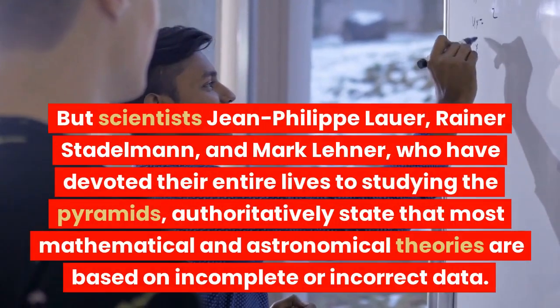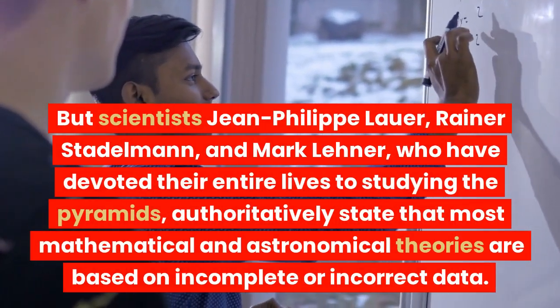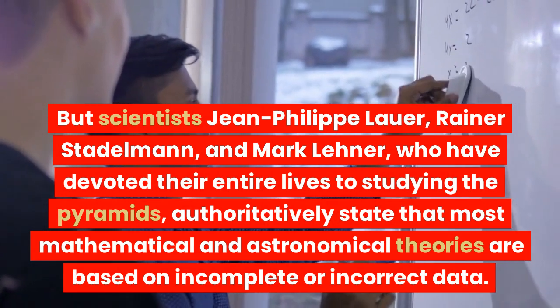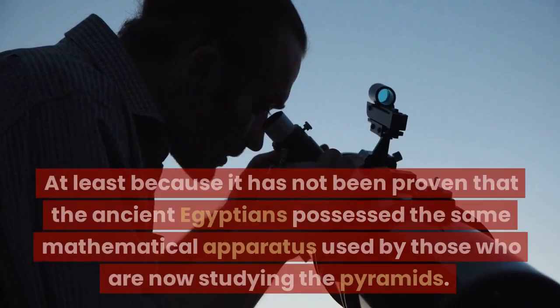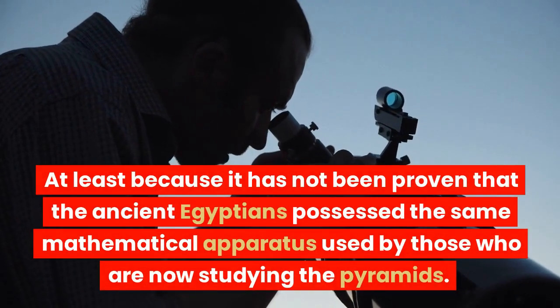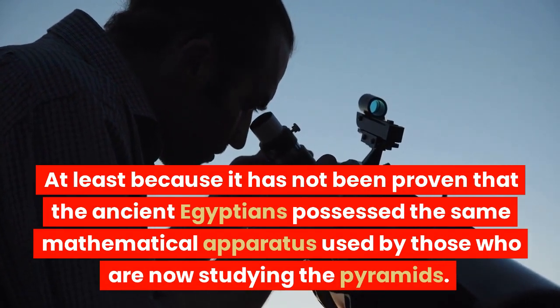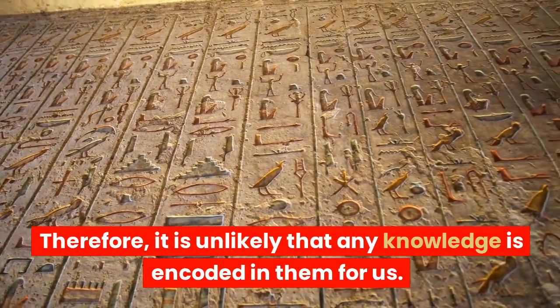But scientists Jean-Philippe Lauer, Rainer Stadelmann, and Mark Lehner, who have devoted their entire lives to studying the pyramids, authoritatively state that most mathematical and astronomical theories are based on incomplete or incorrect data. At least because it has not been proven that the ancient Egyptians possessed the same mathematical apparatus used by those who are now studying the pyramids. Therefore, it is unlikely that any knowledge is encoded in them for us.